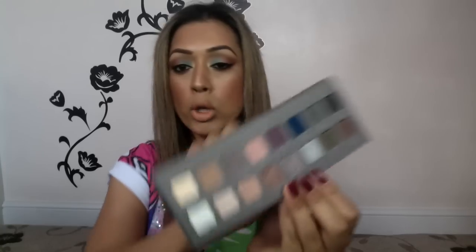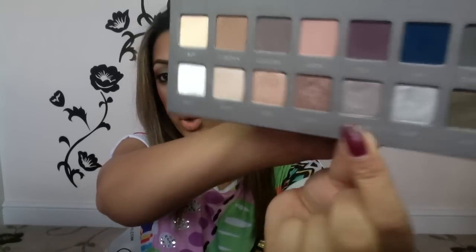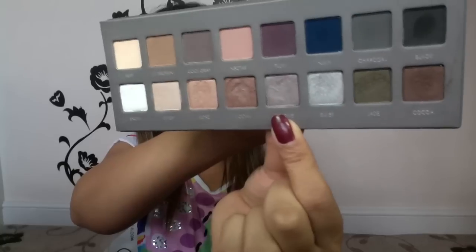The first thing I have been loving over the past month and for a lot of July was the L.A. Colors Pro 2 palette. I think I've already shown you the first Pro palette, and this is the second one that was released. The first one is very warm neutral shades. This one is neutral but a lot more cooler toned. And it looks like this. It's a gorgeous, gorgeous palette.